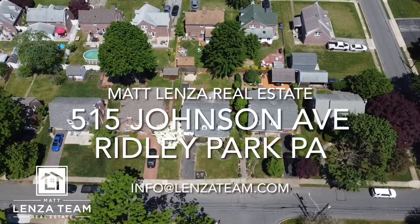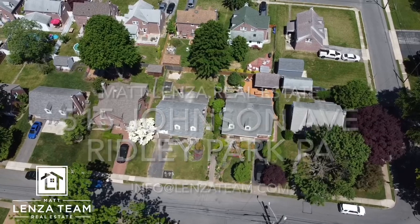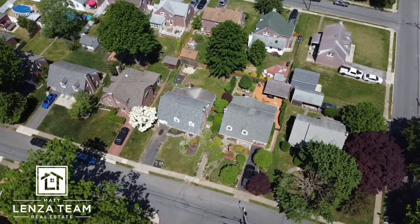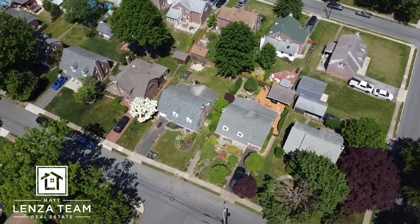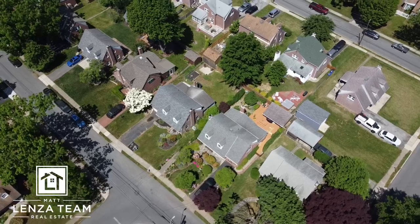Here we are, 515 Johnson Ave in Ridley Park, and this one is definitely interesting. So really good bones. Take in that drone footage, and that's going to show off most of what I wanted to comment with the actual boots on the ground walkthrough.